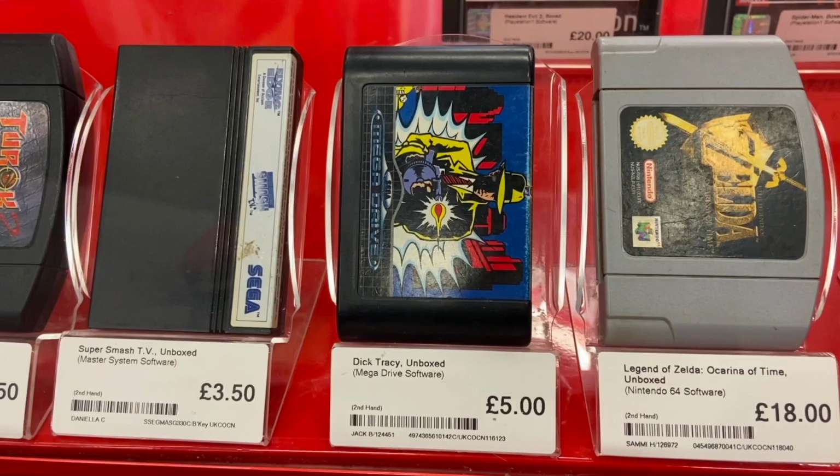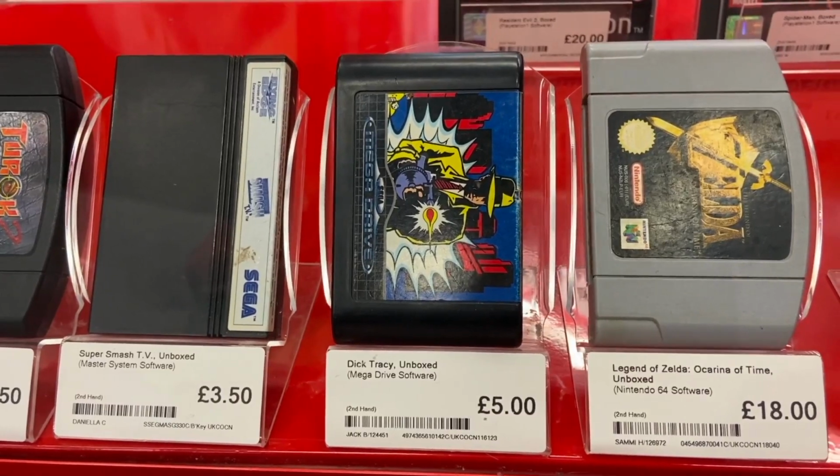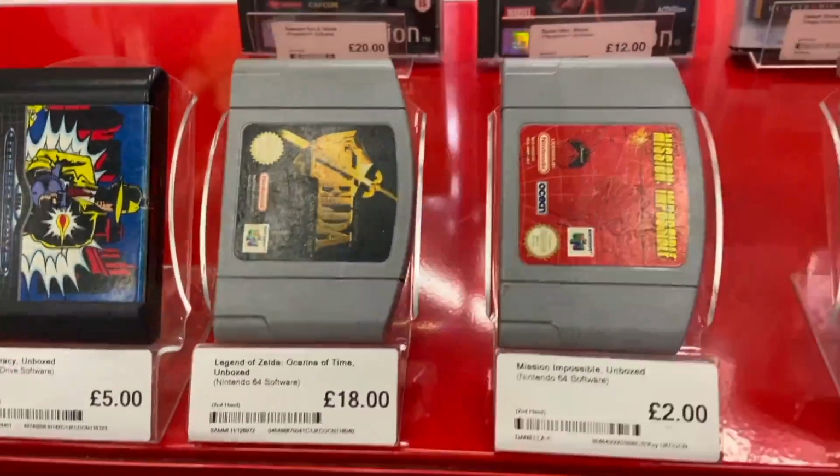And then PAL Ocarina of Time going for 18 pounds. We'll call that like $25. That's actually, considering that American NTSC Zelda Ocarina of Time is going for like $60, not bad. I know this condition on this thing doesn't look swell on the label, but I mean, consider the American version is twice as expensive.